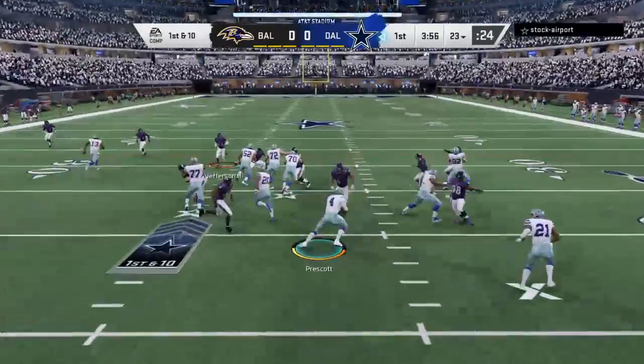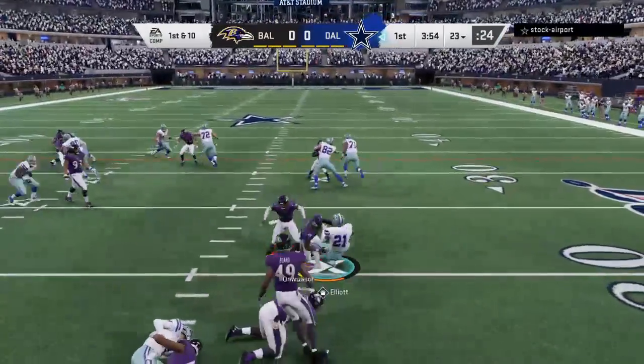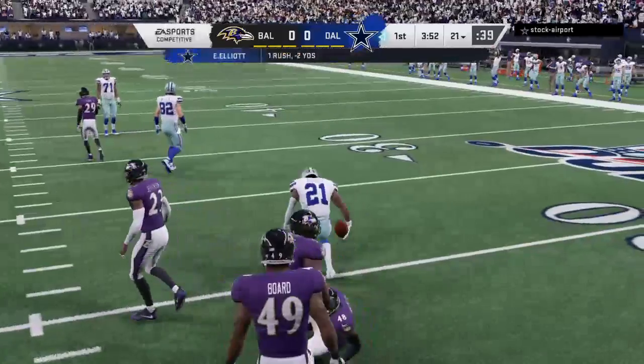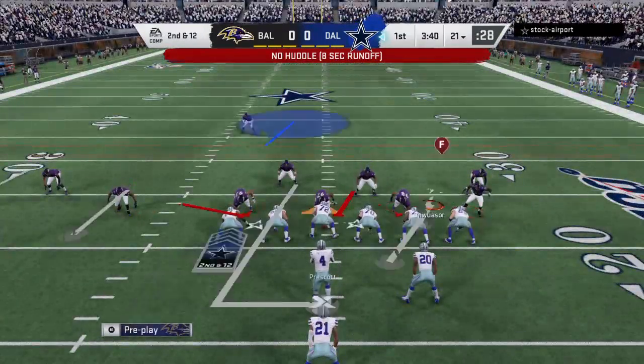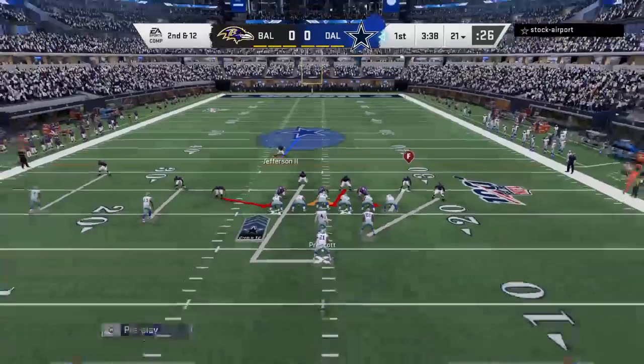Prescott now, option right. There's the first carry for Ezekiel Elliott. And the reinforcements come in as they're going to stop him behind the line. A loss of 2 there, second down.